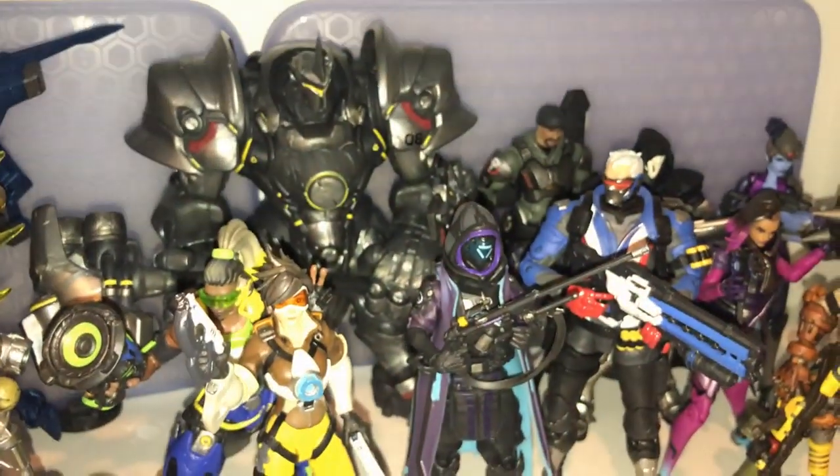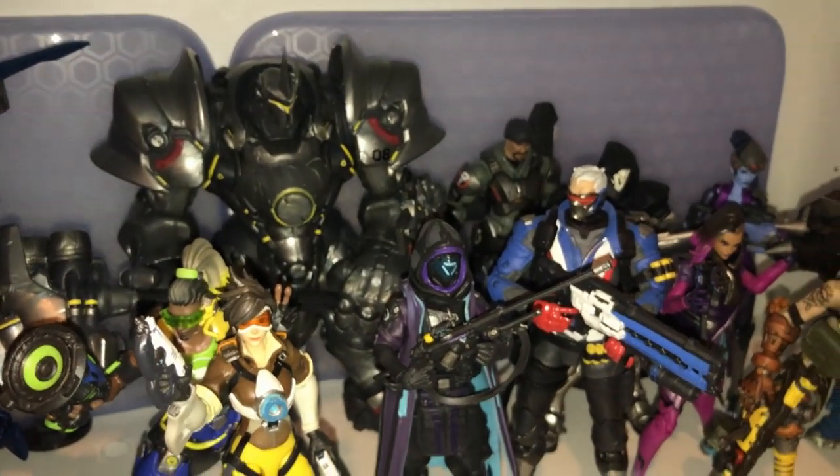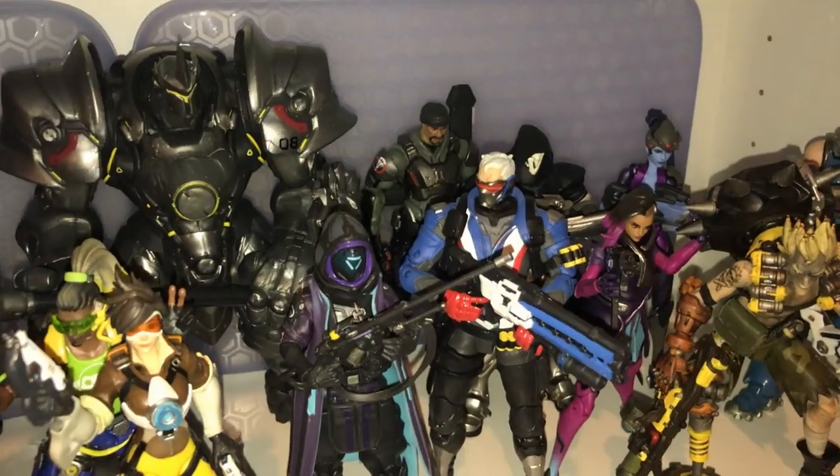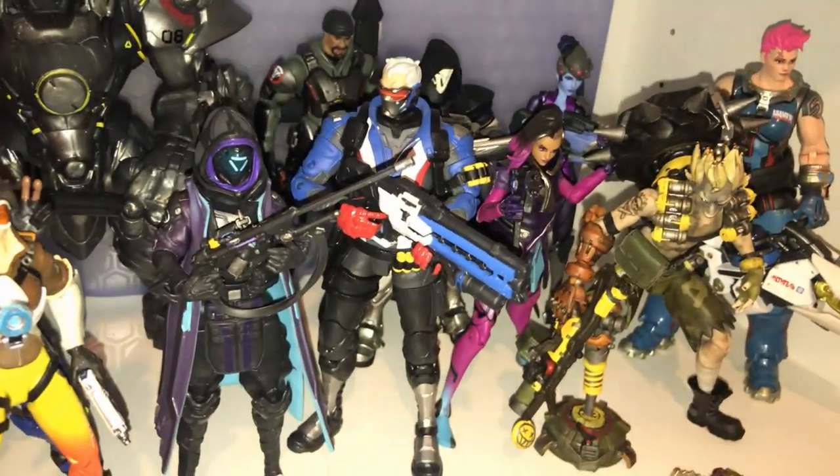Reinhardt has some minor details added, some touch-ups. As does Anna and Reaper. Soldier is relatively untouched except for his gun.